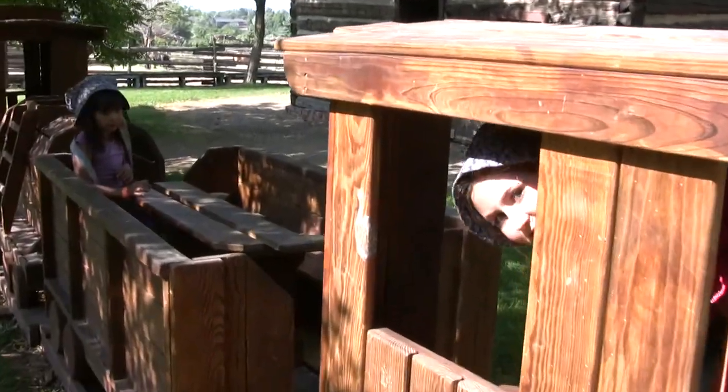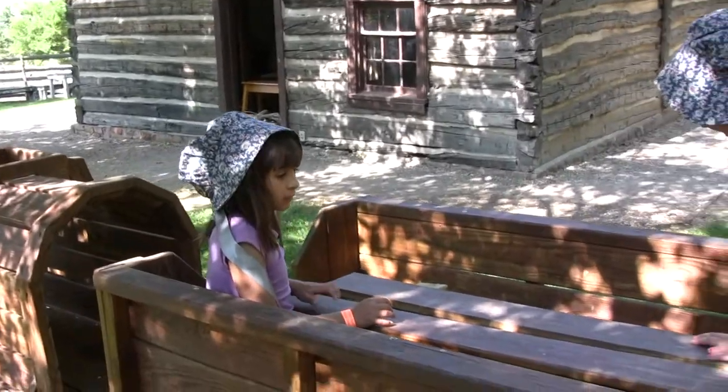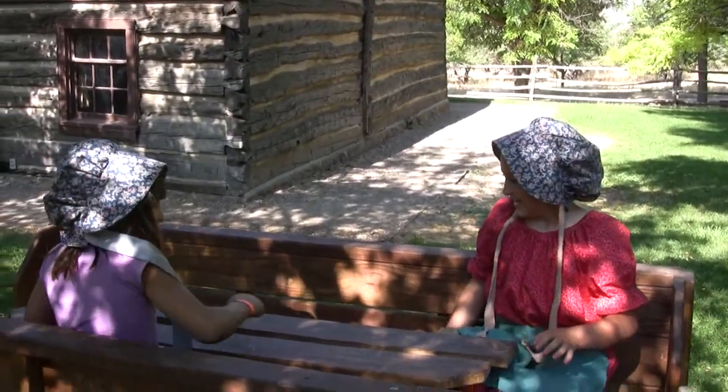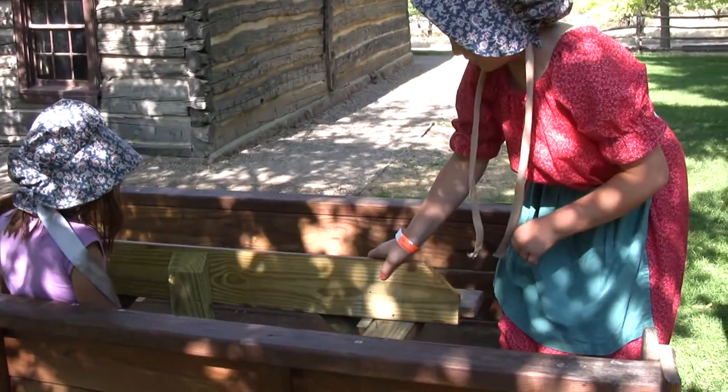There's tables. This is for the poor people because they're on the sides, which would be very hard to eat off of. And they don't have benches. But here is where you got to sit and do stuff. Oh my gosh. Uh-oh, maybe it's not supposed to do that.